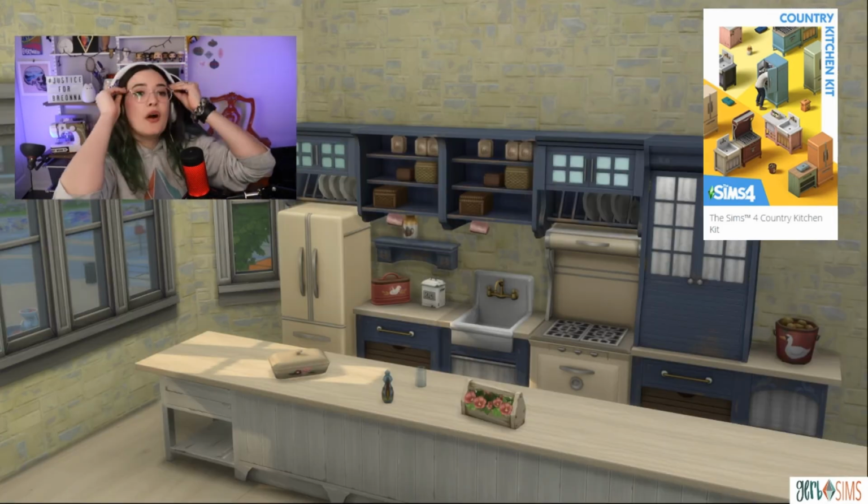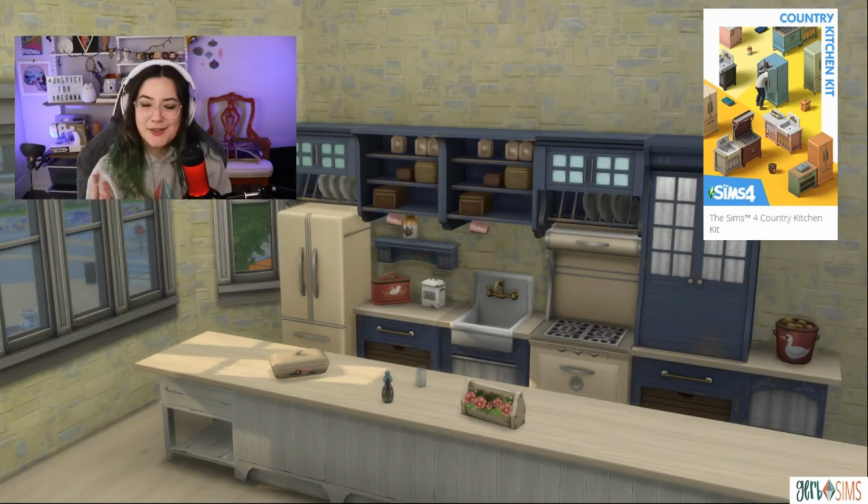So this seems to be all of the stuff from the kit. I don't like that you can't filter by specific kit, so that's weird. But I think my standout objects are definitely the fridge, the stove, and the sink. I definitely prefer the counters over the cabinets. There's just some details in the cabinets that bug me a lot.